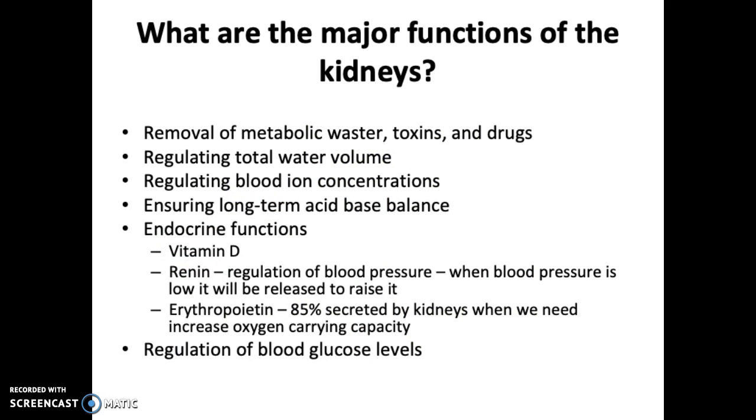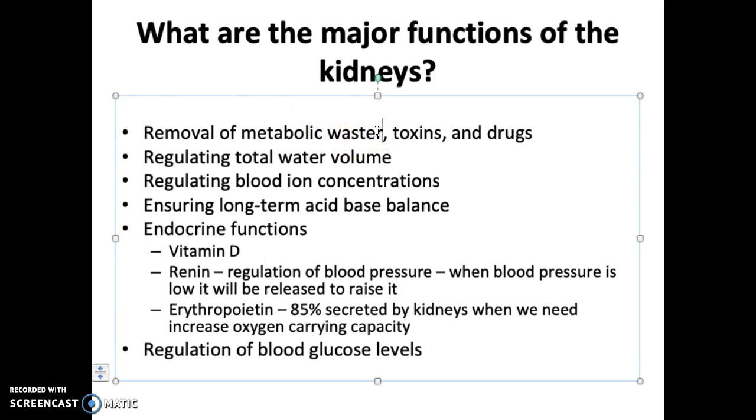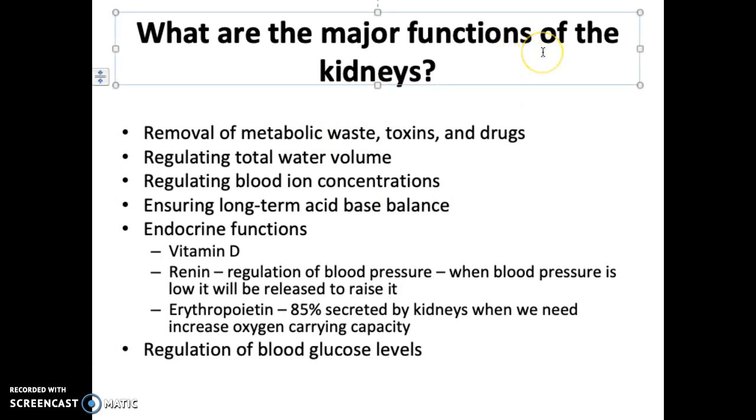Okay, so what about the function of the major kidneys? Well, first of all, what we think about the most is the removal of metabolic waste. Sorry for my little typo there. Let's just fix that. Metabolic waste, toxins, and drugs. It also regulates the total water volume and total solute concentration that we know as osmolarity. And then we have the regulation of blood ion concentration. So the kidney helps regulate the blood levels of several ions. We're talking about sodium ions, potassium ions, calcium, chloride, and phosphate ions. And the cool thing is the kidney does this by adjusting these ions that are excreted. That is how it regulates the entire ionic concentration of the blood.